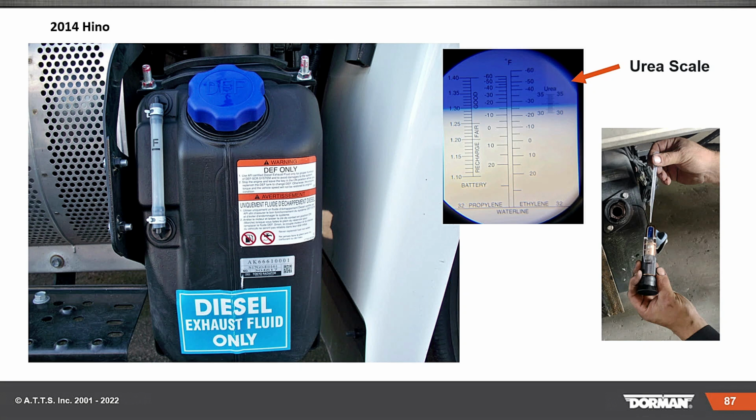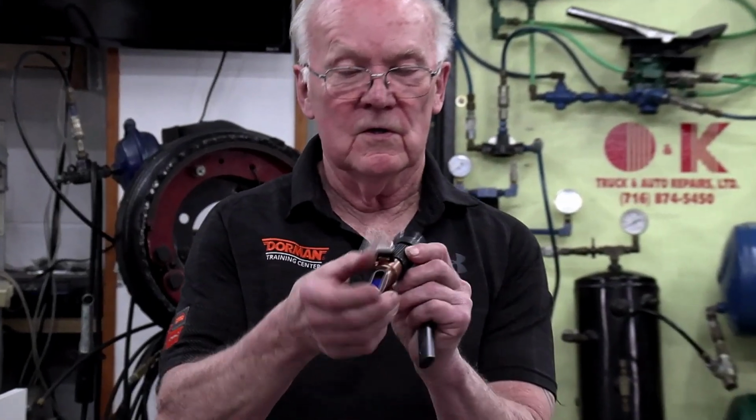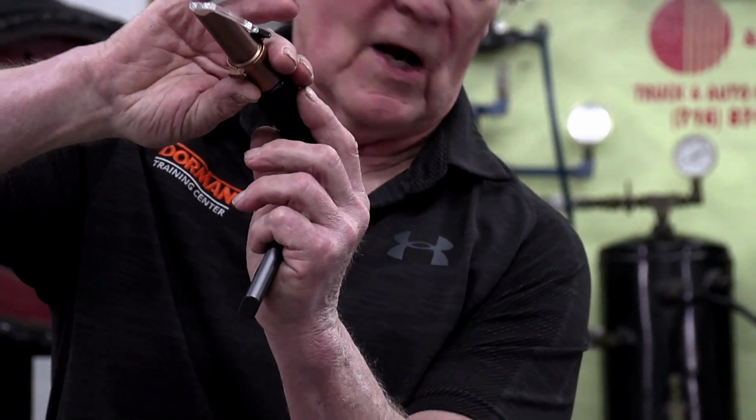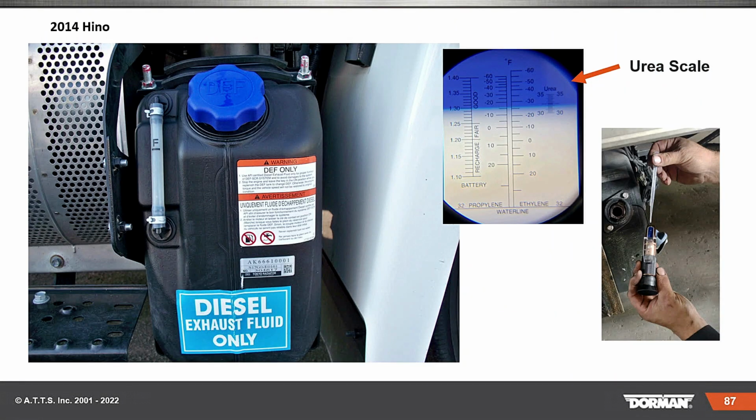This is a Hino over here, and you see a refractometer. Let me switch, I'll show you real fast. You get a little bit of fluid in there, you point it up at the light, and what you're going to wind up having on that slide is the urea scale.